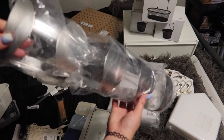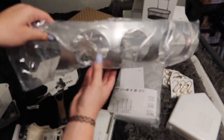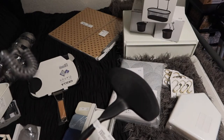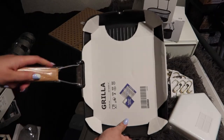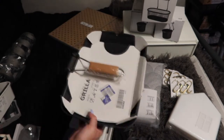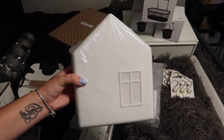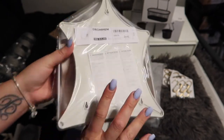I got a wine holder to go underneath the cabinets like this, and it holds four bottles of wine. I got this spatula thing and picked up this little whisk. I got this grill pan and the handle folds in like that for storage, which is pretty cool. I got this light. It hangs on the wall and has a cord that runs down.